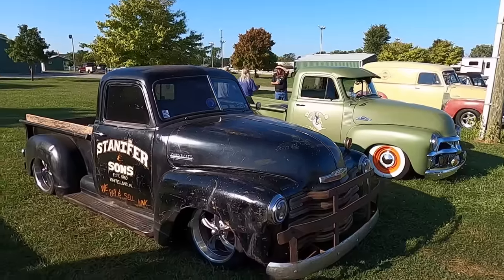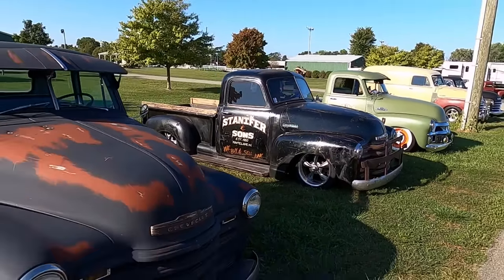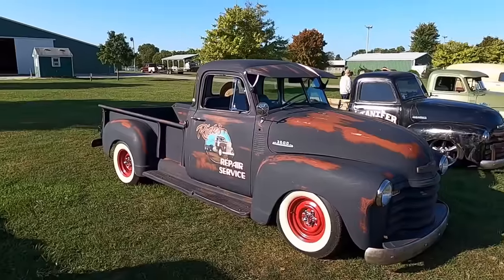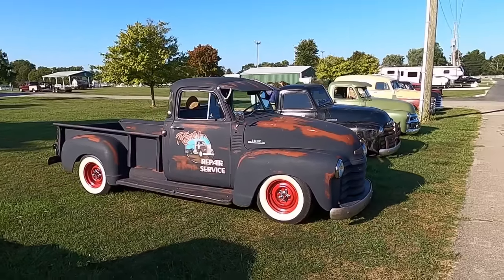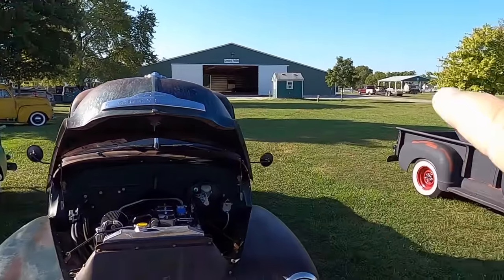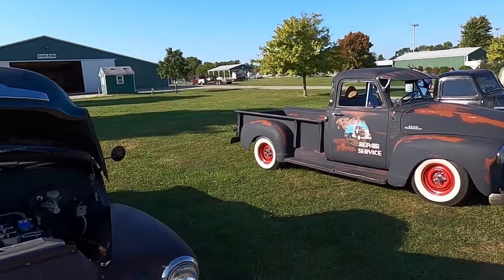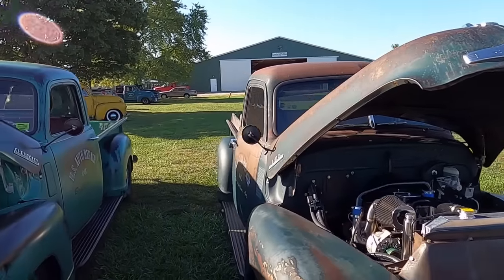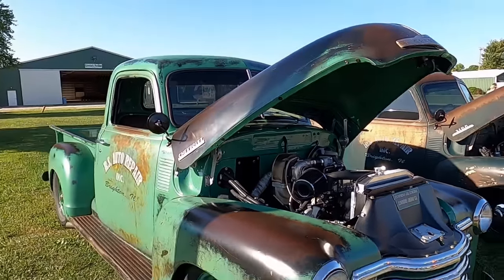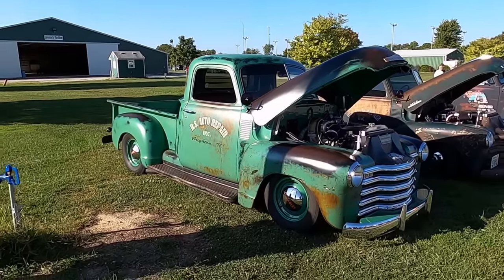Coming in a day early for the AD Nationals that'll be here on Saturday. And we're here on Friday at the swap meet. This whole field over there will fill up. Of course, behind me the trailers. They get quite a few trucks here for the AD Nationals. So you guys are getting a little preview.